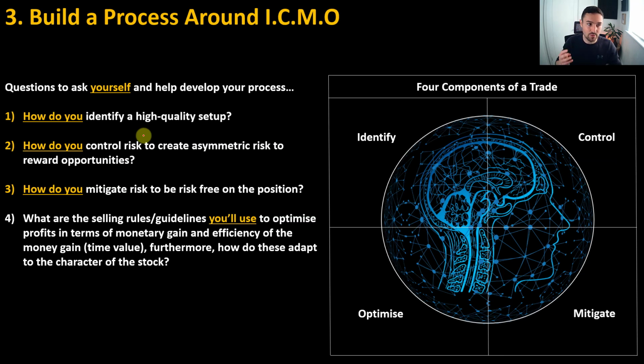Then we go into number 3. So now what we're doing is we're starting to transition from knowledge into skill. Okay? We're still heavily in knowledge here, but we're transitioning now into skill. What you start doing is building a process around what I just call ICMO. Identify, control, mitigate, and optimize. So whether you are an intraday scalper, a day trader, a swing trader, position trader, ABC trader, XYZ trader, I don't care. There's 4 components to a trade.